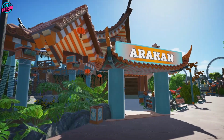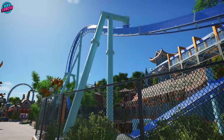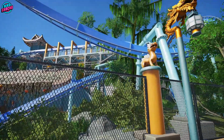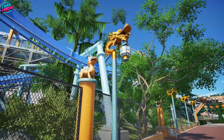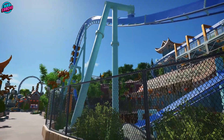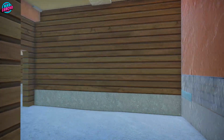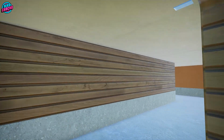So this is Arcan. This is the queue line for the invert. Let me just do one last look of the right area before we go into the queue. Yes, look. What a great layout this is. Okay, so let's have a look at the queue line. So we're going to go underneath the station. I think we are here.